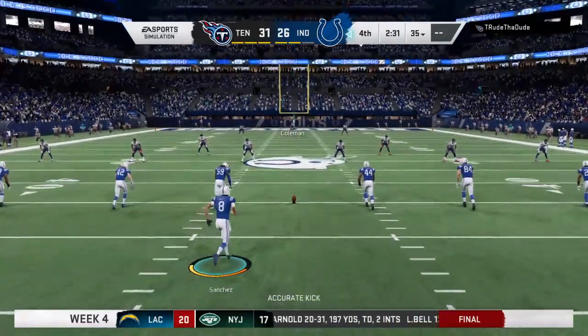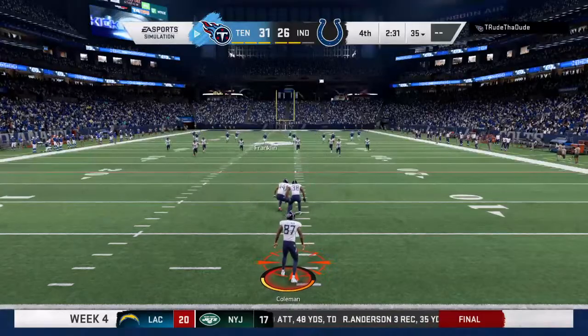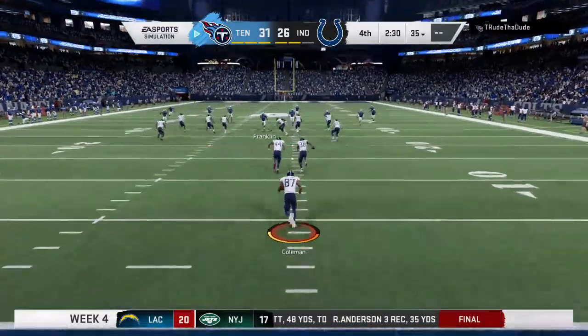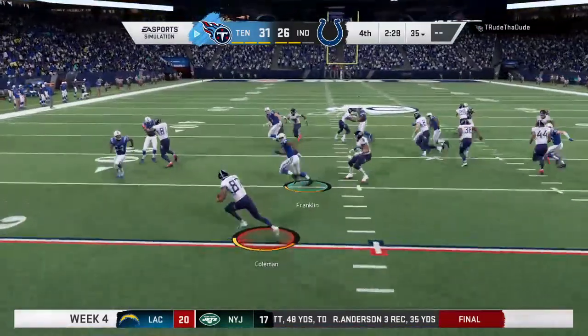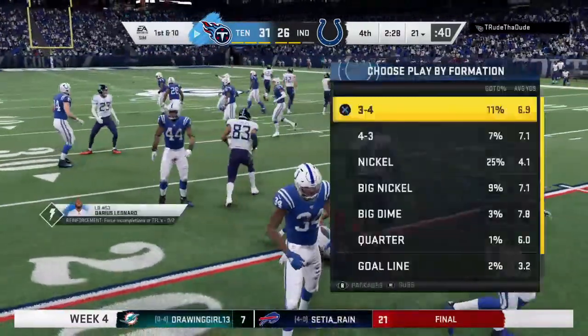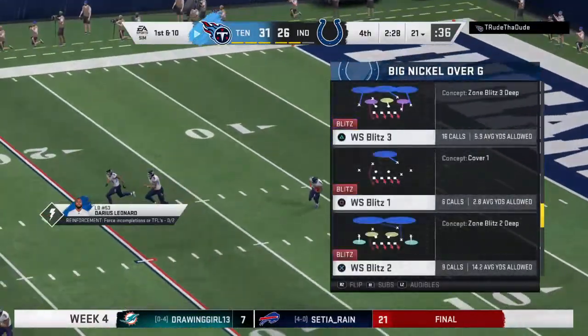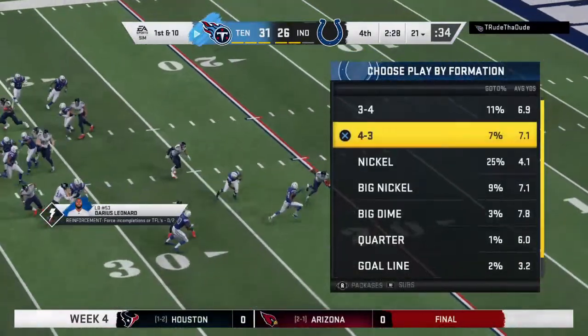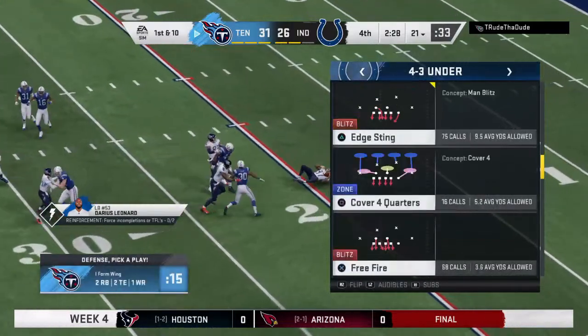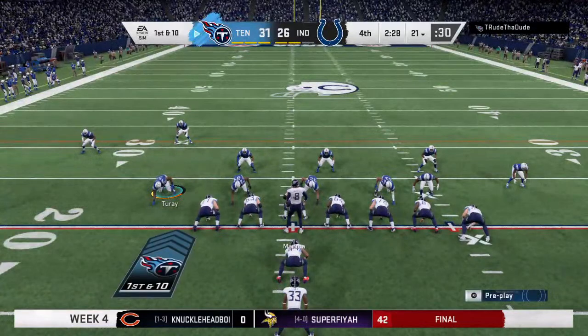A 5-point game now as here comes the kickoff. This is fielded at the 2, and he'll get it up across the 20 to the 21-yard line. At their own 21-yard line, the Titans offense is set to begin the drive.